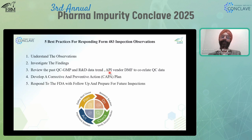The document coming from the API vendor DMF is used to correlate with the QC data related to the API, and to develop a corrective and preventive action plan. A CAPA plan is a must-have, along with responding to FDA with a follow-up and preparing for future inspections. So: defining the root cause, implementing the solutions, verifying the solution works, and all of it coming from the research or R&D. So this is all integrated in a continuous model.